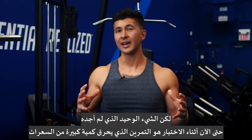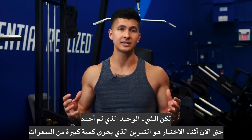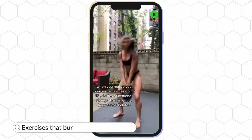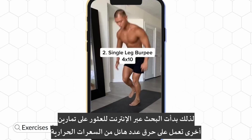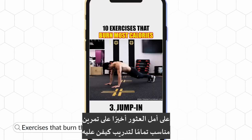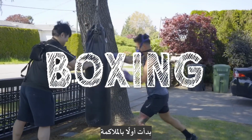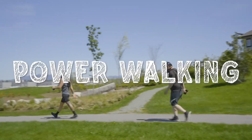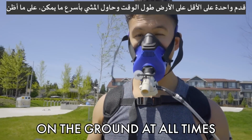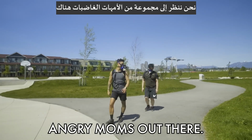But the one thing I still haven't found in our testing was a high calorie burning exercise that Kevin actually enjoyed. So I started searching online to find other exercises that claim to burn a shocking number of calories in hopes of finally finding one that's a great fit for Kevin's training. Beginning first with boxing, medicine ball slams, and power walking. At least 1 foot on the ground at all times and just try to go as fast as you can, I guess. It just looks like a bunch of angry moms out there.